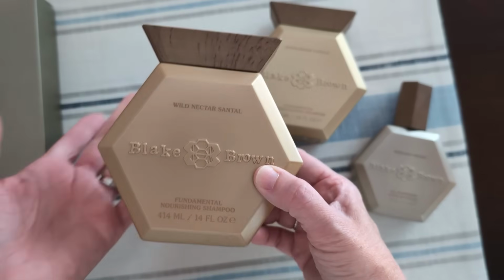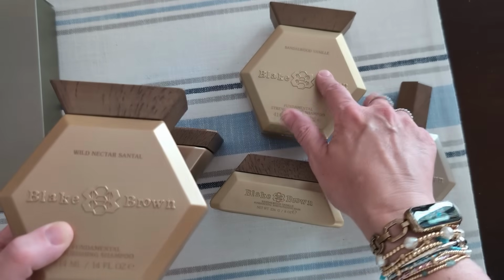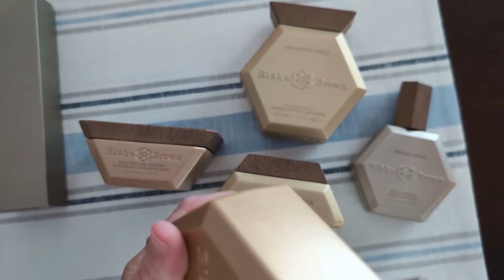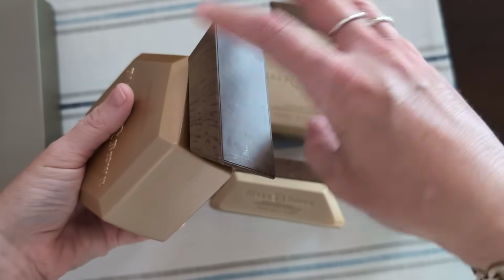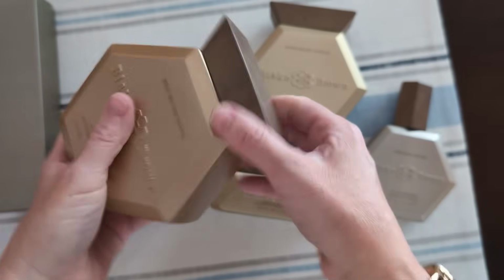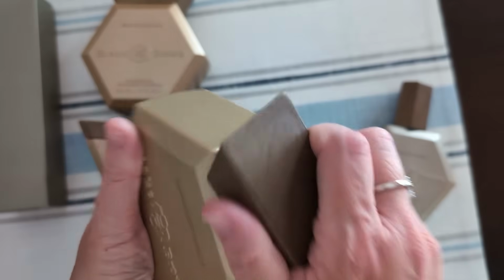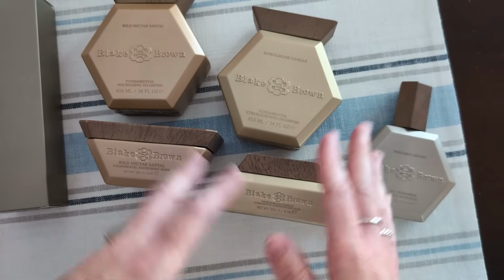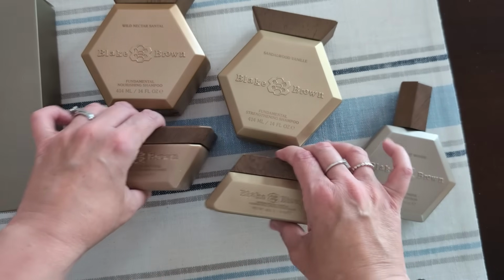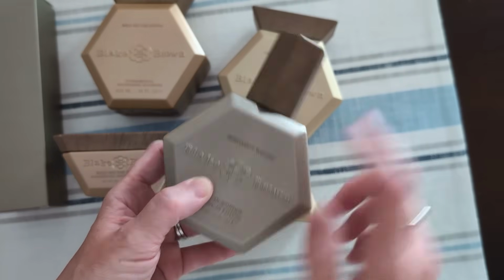As far as the scents go, though, these are supposed to smell really good. This is Wild Nectar Santal, and then this one is Sandalwood Vanilla. So let me just see what they smell like quickly. So this actually, it does smell really good. This is kind of like fruity but musky at the same time. And this one, yeah, this is probably my favorite. It definitely has the vanilla in there, but there's also that musky, spicy undertone that they both seem to have. And then this leave-in conditioner is Bergamot Woods.